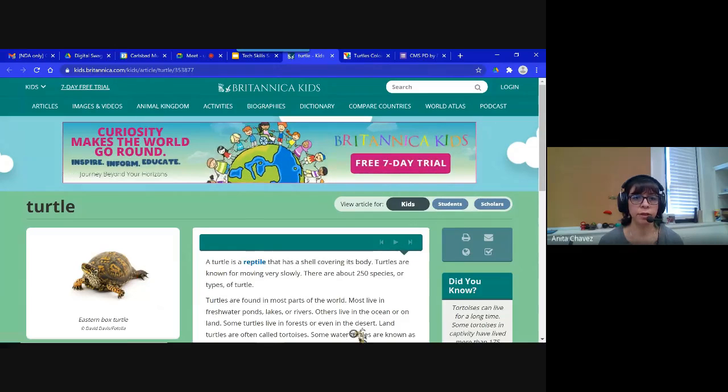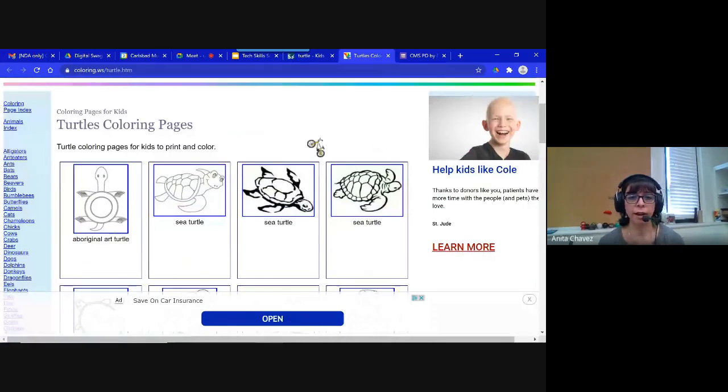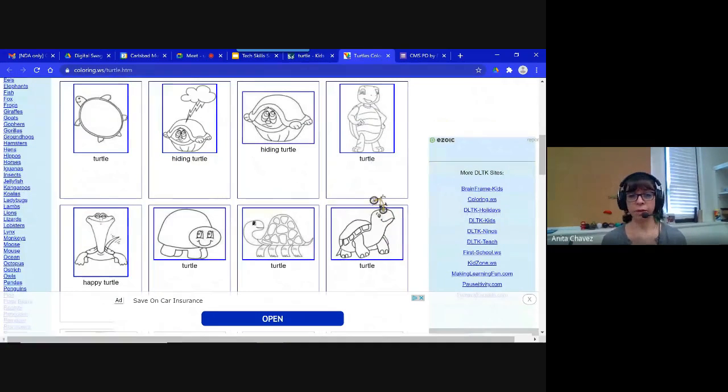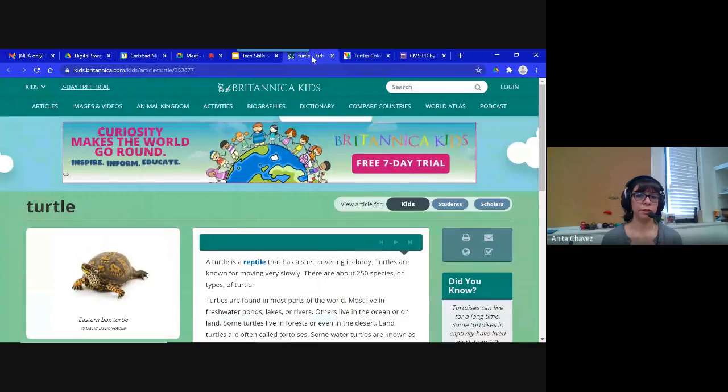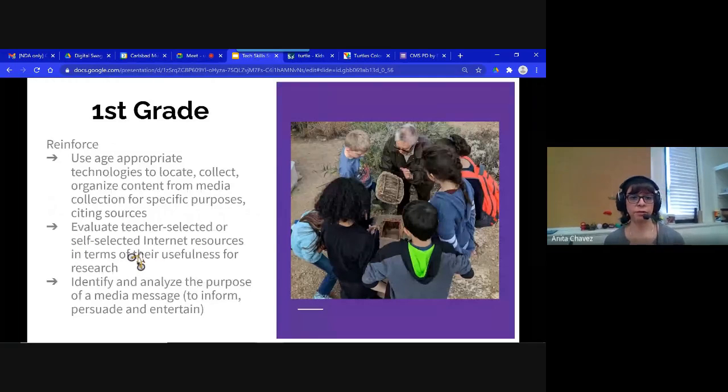And so you can talk about how this differs from something like this, which of course has turtles on here. And you can talk about how this is helpful in research if it's just showing you pictures. These look like they're just coloring pages. So for kindergarten, you can talk about how something like this is not good for learning about turtles. It's not valuable to research turtles. It doesn't really give you information about turtles. So just identifying the two different websites is going to help them with this skill right here: evaluating those teacher selected resources and determining if they're useful.